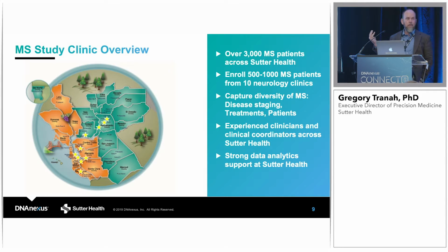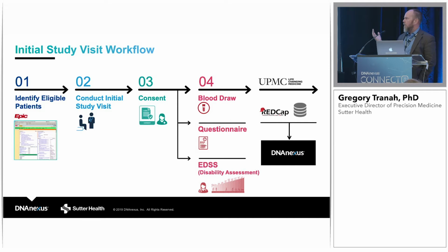And these are things you don't usually see in academic medical centers, because they're seeing the sickest people, the wealthiest people, and the whitest people usually. And so we're going to see the diversity of disease here. And so our study visit protocol, and remember, we've established this in partnership with DNAnexus. We weren't going to do this study, we weren't going to do this research unless we had this collaboration.